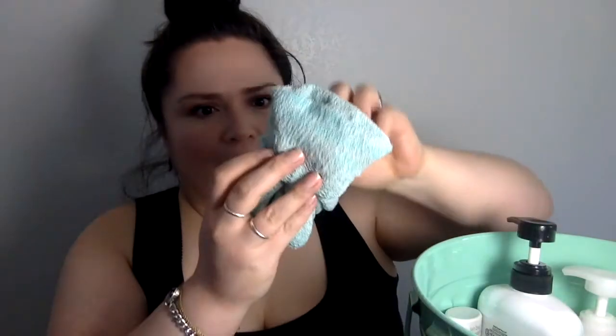So I used it up, but I'm not going to buy it again. The oil was nice. I didn't feel like there was anything special about it. It doesn't smell like anything at all. So yeah, I tried it, I used it up, but I'm not going to buy it again because the delivery system just sucks, basically. Okay.